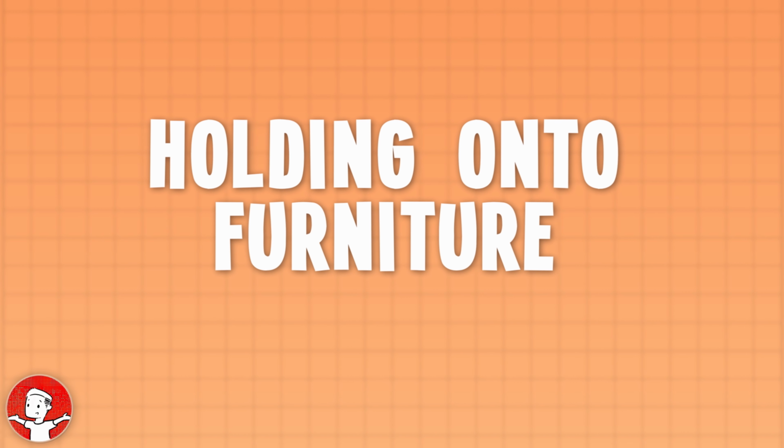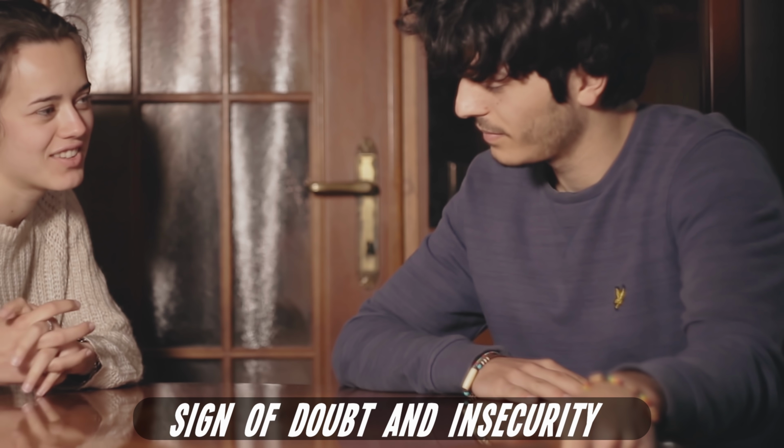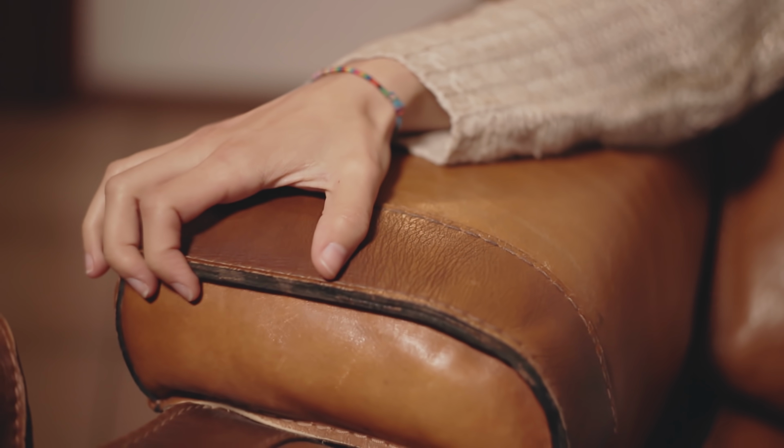Holding onto furniture. This is when someone uses their hands to hold onto any piece of furniture, whether it be the edge of a table or even the armrest of a chair. This is actually a sign of doubt and insecurity, especially if they are declaring something. Joe Navarro reports seeing this sign quite often when someone is forced to say something that they don't want to say.